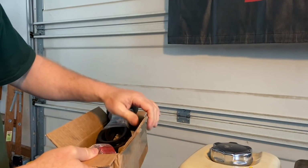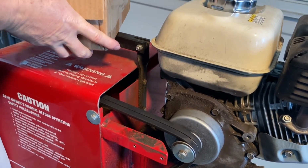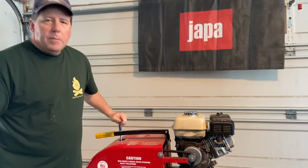And I don't know if we're going to replace them just yet, but we'll see what we're getting into when we dig into it. My Super Splitter has about 350 cords run through it. When you see my wood yard out here, up until I got the Yappa back in March, this machine had touched every single split in my yard, so I've used it a lot. This is my first hiccup with it. Let me dig into this, guys.